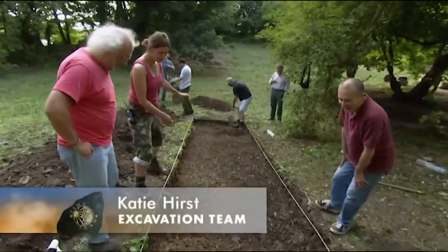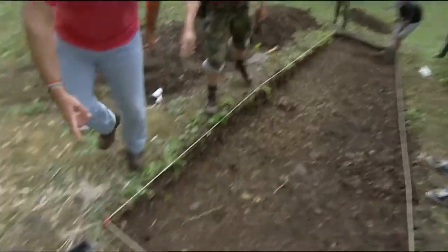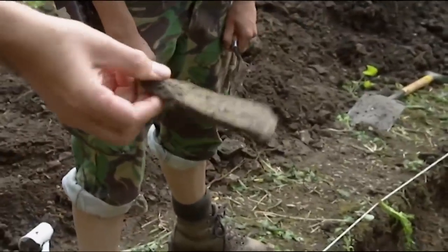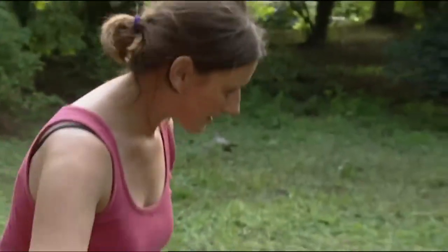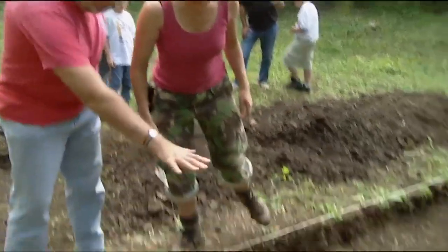Well, we've just taken a whole load of rubble off, which has got lots of 14th century tile and stuff. This is the roof tile we've just seen down there, isn't it? Yeah. And now same green glaze stuff, look. And now we're coming down onto pits in there. I can't see a pit. Show me a pit. And you see the black and the yellow?